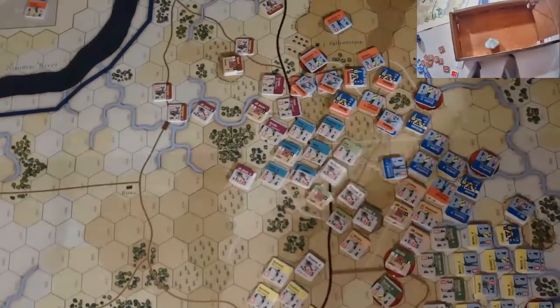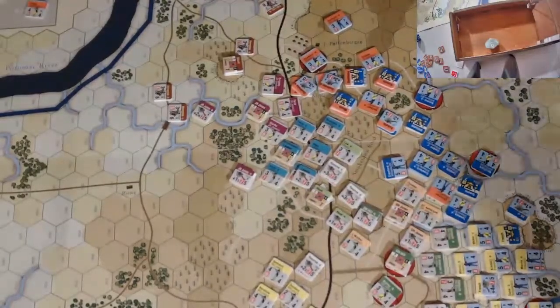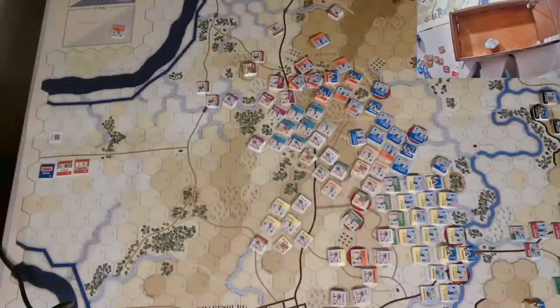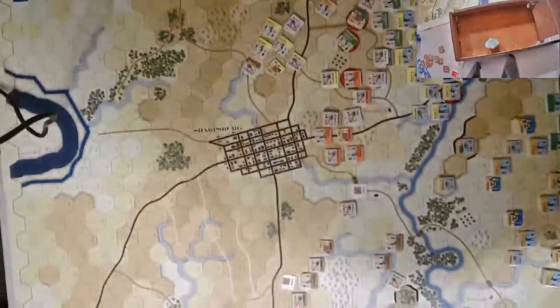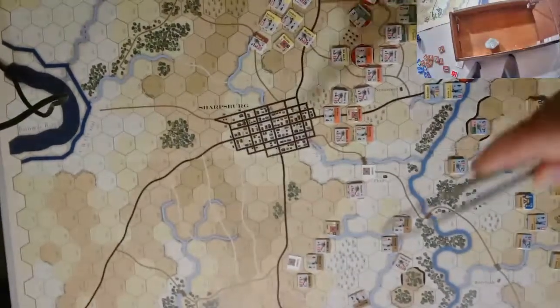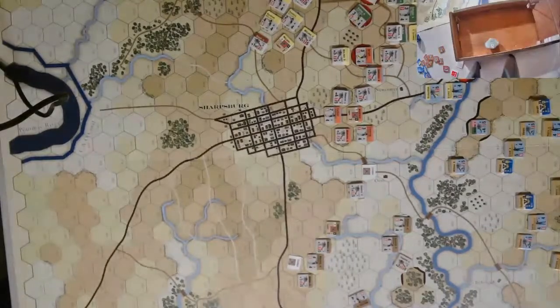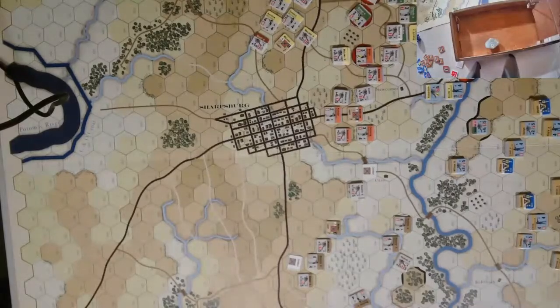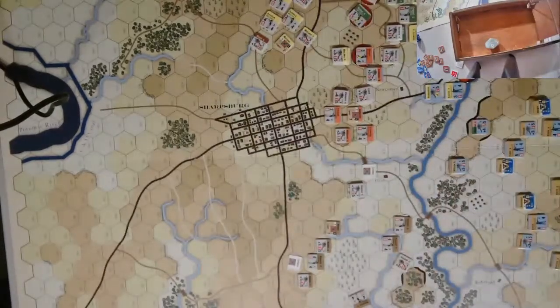Still nothing down south here. I should zoom you out. There we go, and tip you back a little bit so you can see. So still nothing down south developing around Burnside's Bridge because no activations for the 9th Corps, 5th Corps, or the 6th Corps back here. So Walker will not do anything.